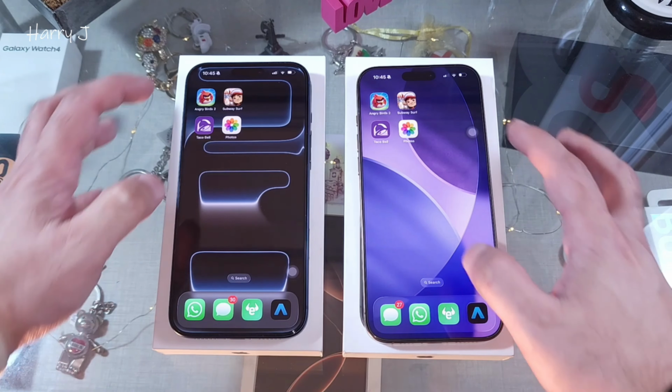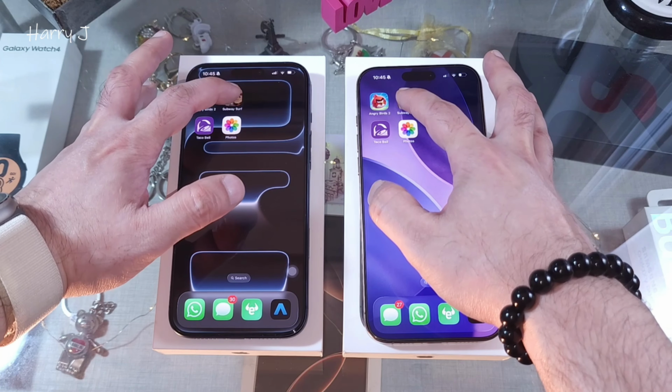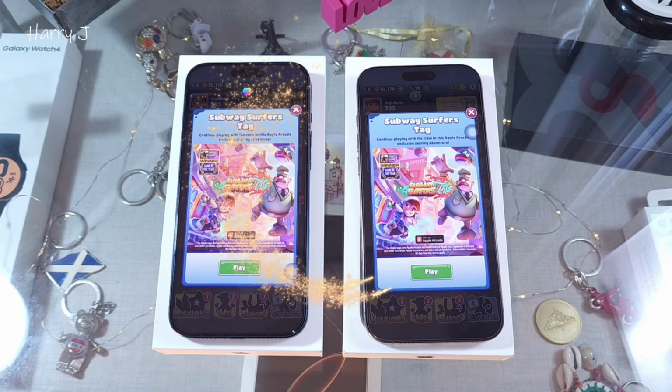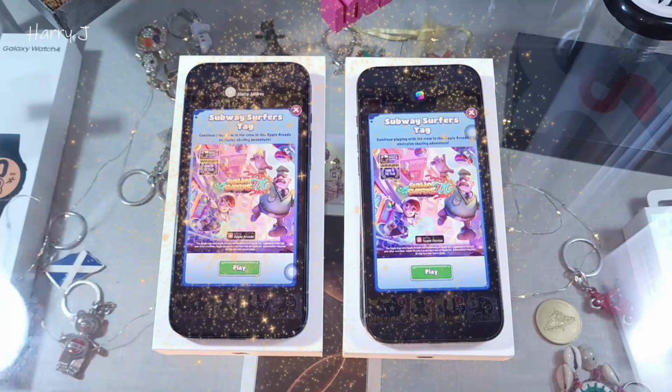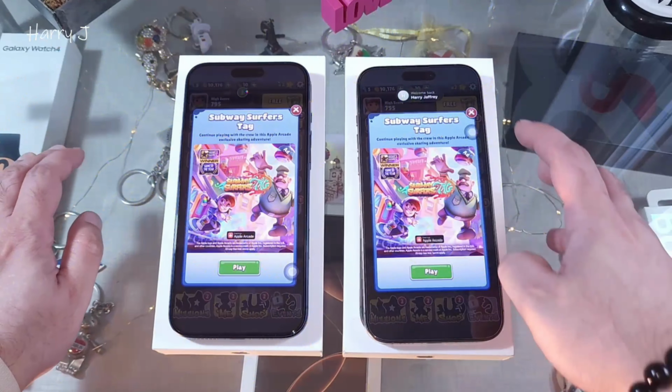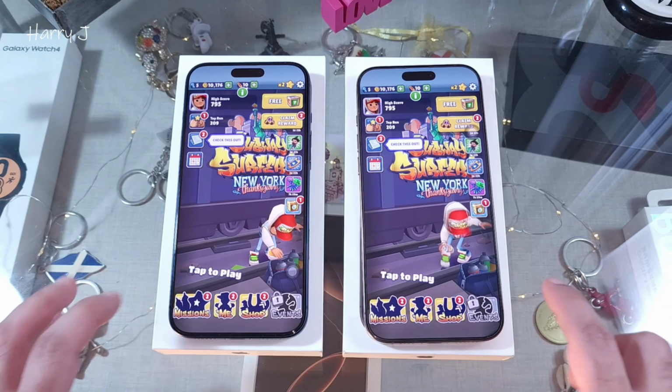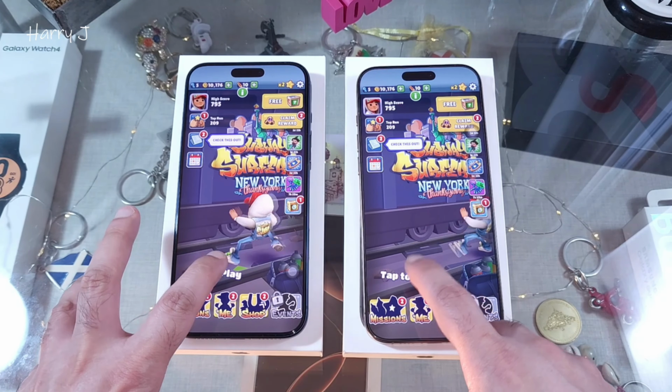Let's see one more time. 1, 2 and 3. Identical, but still I think iPhone 17 Pro Max is the winner. Close this one and we'll tap to play at the same time. Let's see, 1, 2 and 3.